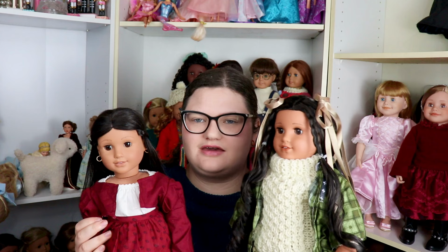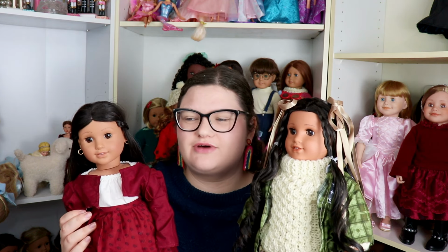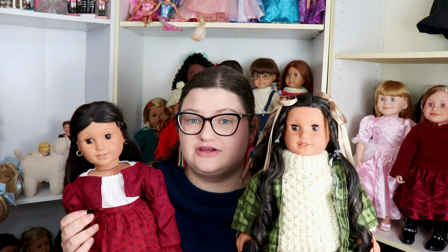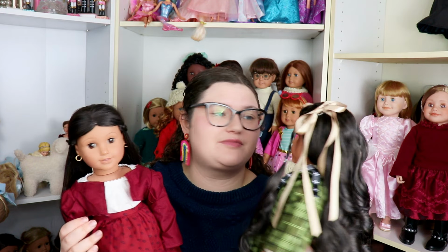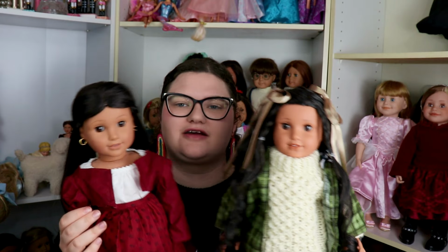Now I think Josefina has a sister named Claire. She also has two other sisters, I think. I think she has 3 sisters total. There's a lot of characters in Josefina's stories. So I could make her a sister to Josefina as well. But yeah. Oh, and they both have feathered eyebrows. I just noticed that now. So anyways, they look very similar to each other.